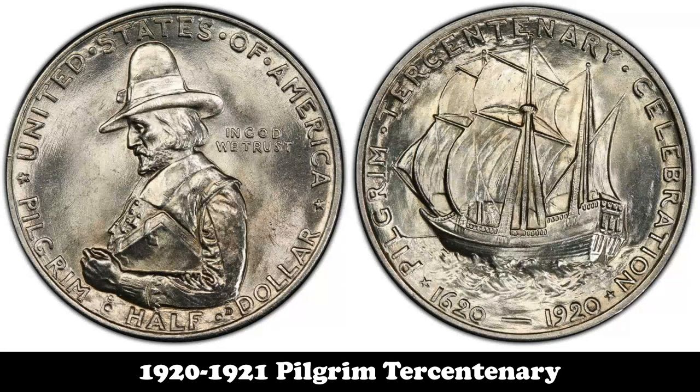The 1921 dated Pilgrim half dollars were the first instance of many instances to come of a variety being produced with the primary intention of taking advantage of collectors who wanted complete sets. So instead of just selling the one 1920 half dollar, they took some of the mintage and made them 1921s and made collectors buy two coins instead of one.